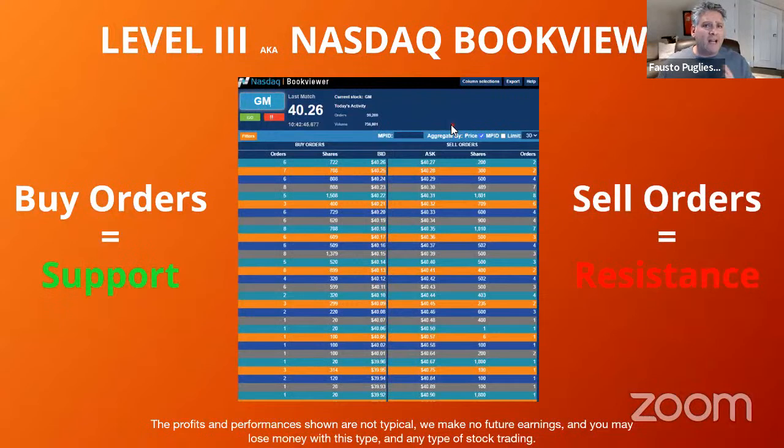So let me tell you what we've got going on here. This is called NASDAQ Book Viewer. I kind of call it level 3. What you're seeing here is very similar to level 2, but the big difference is you're seeing every single order out there in the entire world at every single price level. You get the same features: the buyers, the sellers, the 3 columns, orders, shares, and price. You can see who's buying for the most money and who's buying for less.